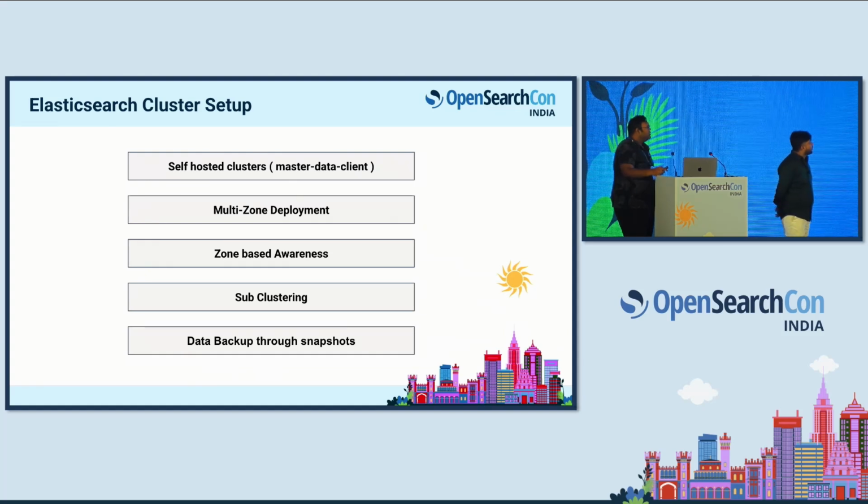So let's come to multi-zone deployment on AWS. As Sesha said, we operate in 5 regions on AWS, and our clusters are deployed across multiple availability zones in each region. We automated the deployment process by using Chef and AWS Systems Manager. With one click from the AWS console, you can spin up any node into any cluster on our side.